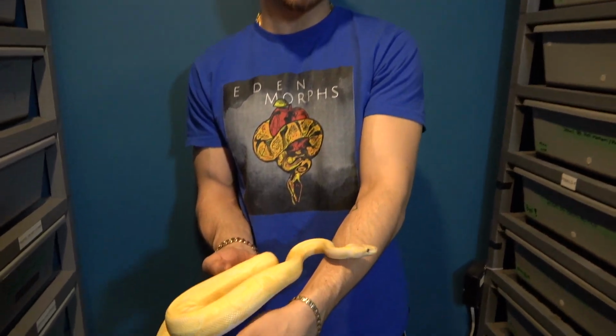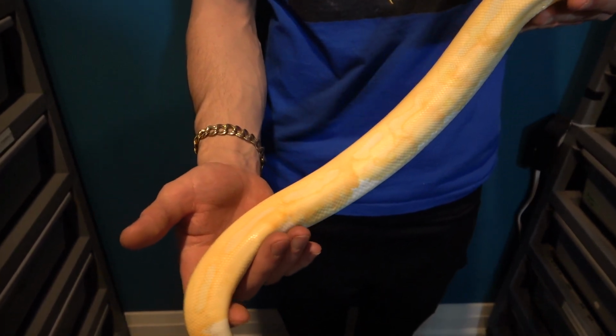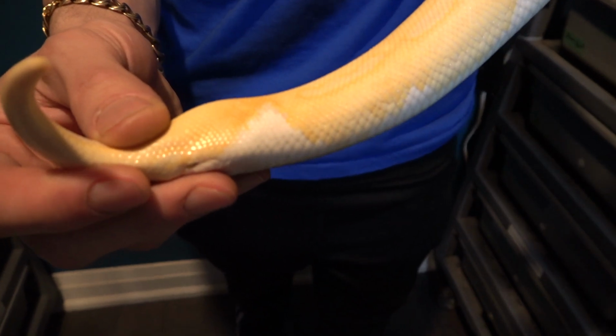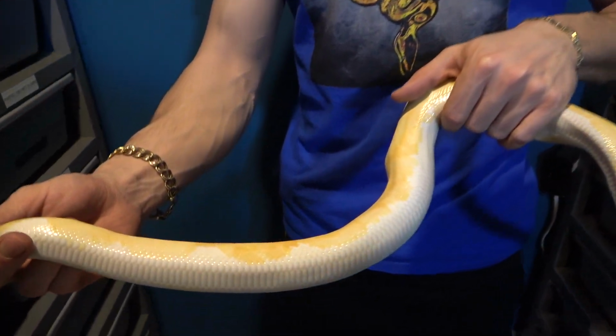So this next guy right here is actually from a split pairing with me and Billy from Mutation Creation. And this is a no white dreamsicle. So there's almost no white on him except for this little ringer at the tail. But it is in fact a pied, and you can definitely tell that from the belly there.